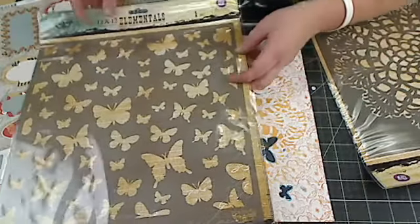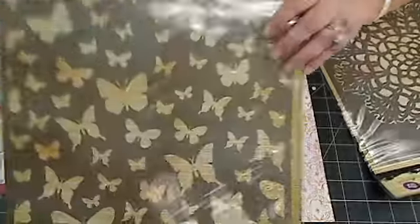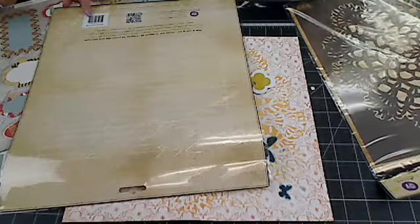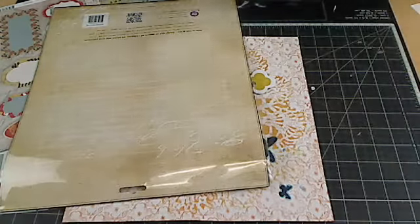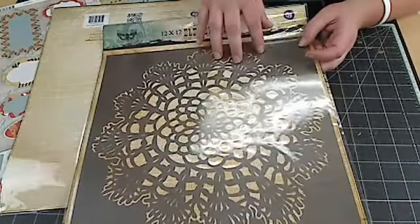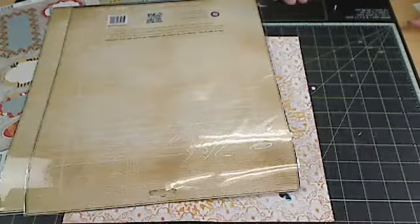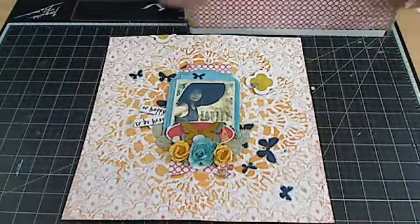All right, so we're going to be using a couple masks tonight. The first one I'll be using, and if you don't have these, you can use other ones that you already have. This is from the Elements collection, item number 960452. And the other one is this pretty lace doily. If you have a larger background mask that you'd like to use, you can use that as well. The item number on this one is 960421.